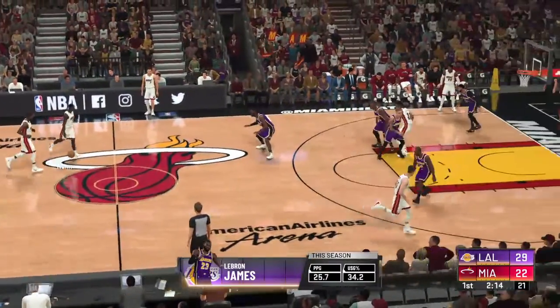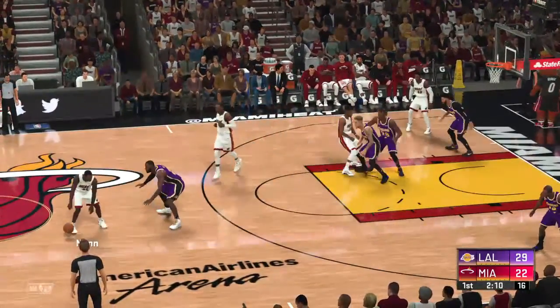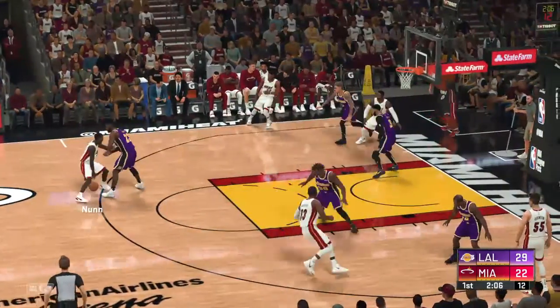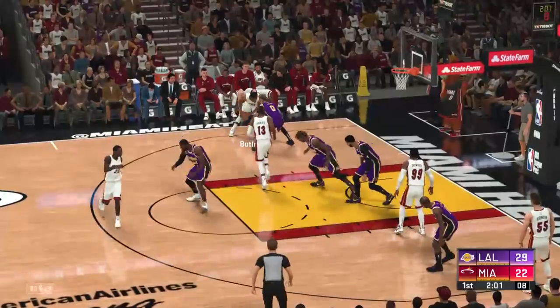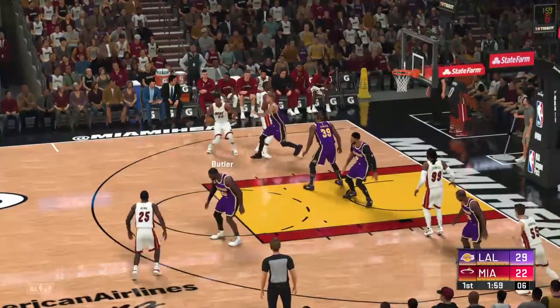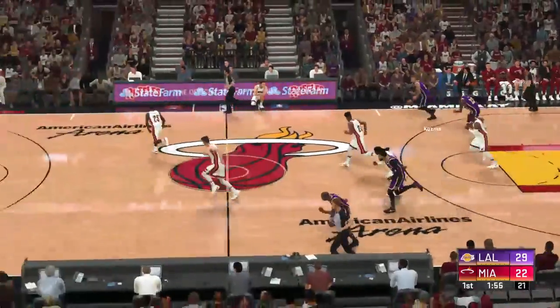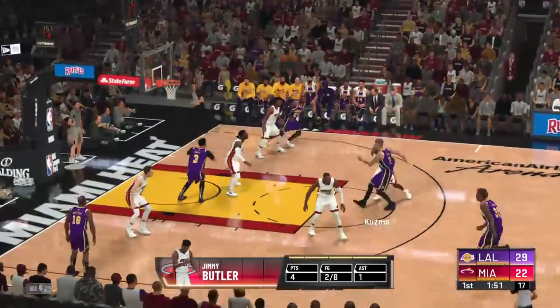Oh, taking it to the rack with power, hammering down the two-hand slam. Here's Nunn after the basket by the Lakers. Butler on the way. 6 to shoot. Kuzma with the defensive effort. Well, until he starts knocking down some shots, I don't think the deficit's going to get any smaller.